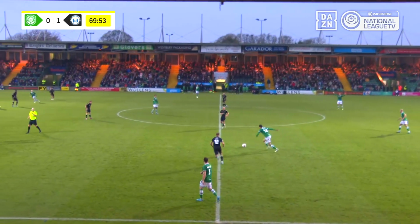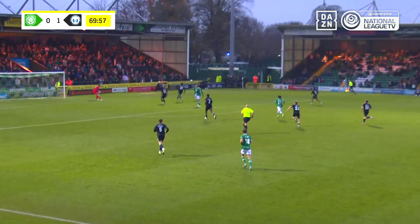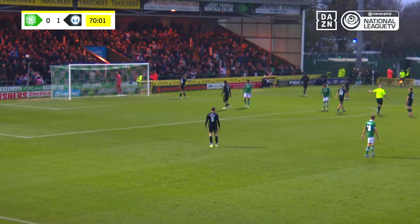That's where he now sits, with Plant ahead of him. Long ball, Josh Sims and Aaron Jarvis are both underneath it. Falls to Sims. Sims gets a shot away on his right boot. Just got a bit underneath it. It goes underneath the goal.